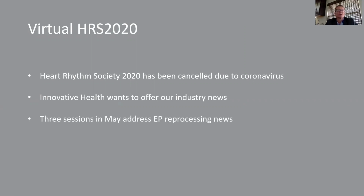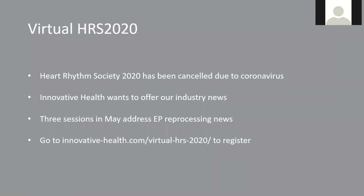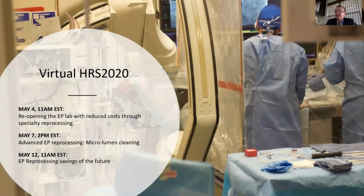Today, our session is going to be scientifically focused. We're going to be talking about lumen catheters and how to clean lumen catheters. And the reason why it's important, there's a couple of reasons why. One is that the more expensive devices that are used in the EP lab have lumens in them, and quite a few of them increasingly have microlumens in them as well.